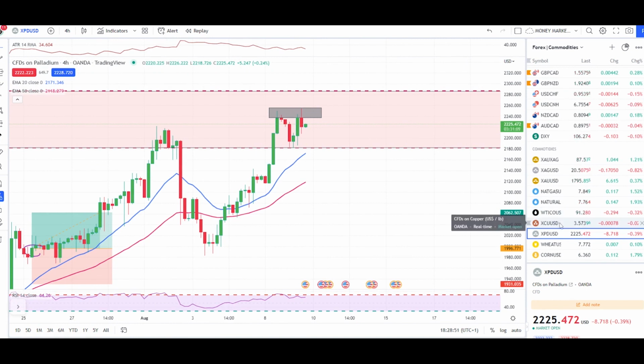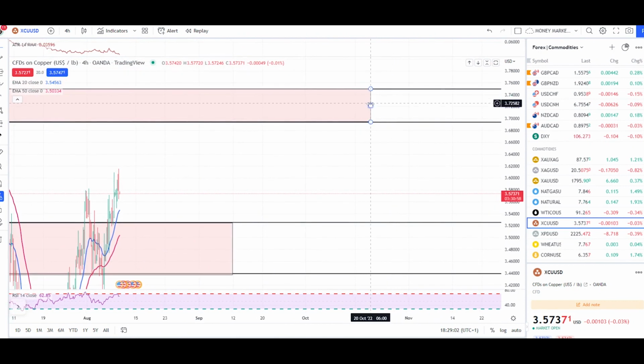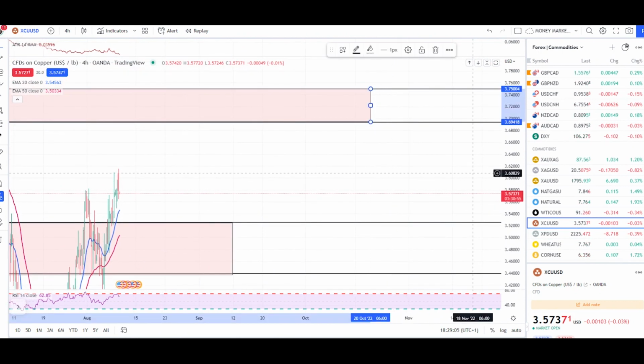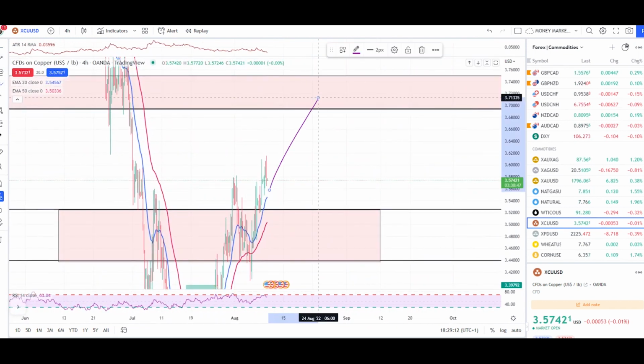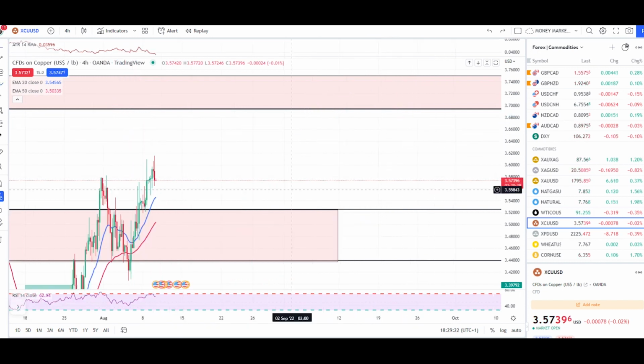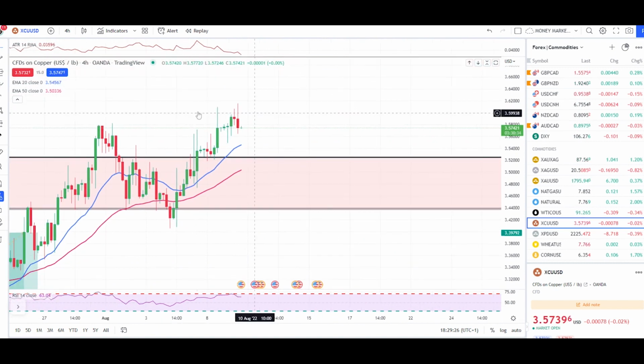Let's check copper. Okay, right here for copper, let me give you the zone above. Have these zones on your charts, which is 3.69418 and goes up to 3.75004. So if the market pulls back to this zone, this is a zone where I want to see a very nice fall with an engulfing pattern or a double top or maybe a pin bar. So have these zones on a chart. Before that, I will only look for buy trades until we hit this zone.